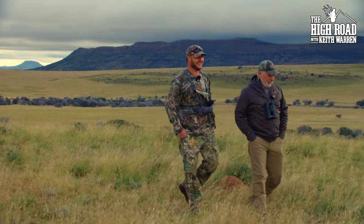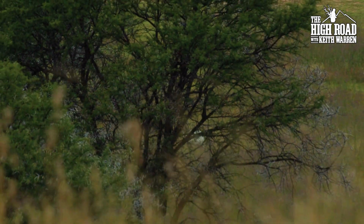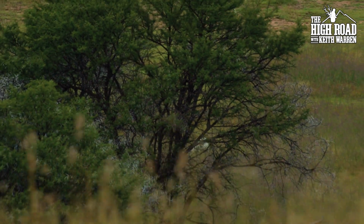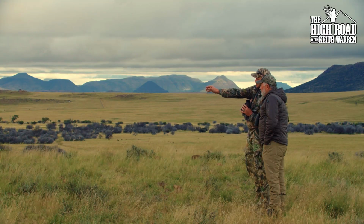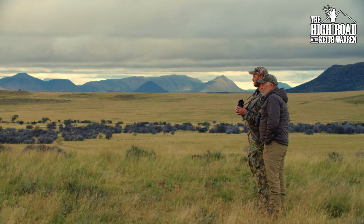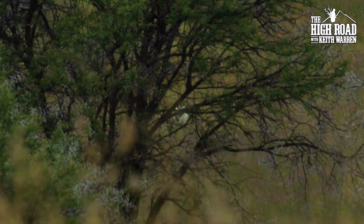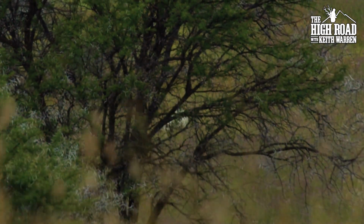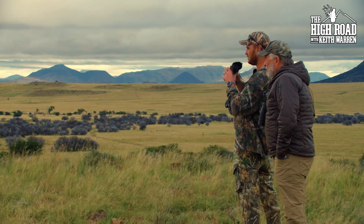You got that right. What we got down here? A white springbok. Is it a male? Yeah, it's a male actually. How far is that? Well, that tree is 105 yards, so he's probably another 20 beyond that, so about 120 yards. He has no idea we're here. Not at the moment. I just can't see through the tree completely what these horns look like, what his head looks like. But it's definitely a male.